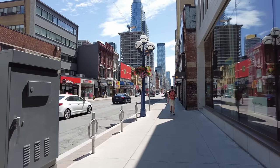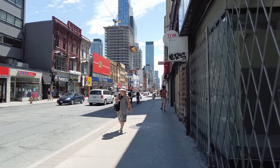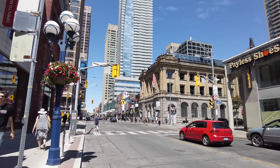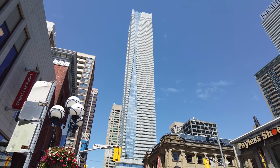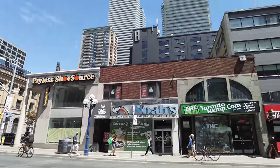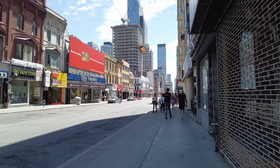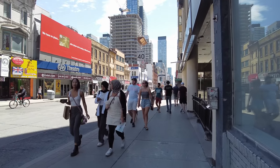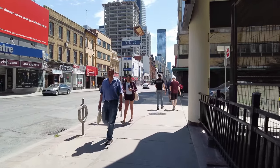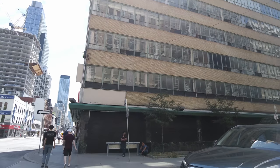And it's now south down the west side of Yonge Street. There's a look north. And that's a look up at One Bloor East, which will soon be joined by One Bloor West on the other side of the street. And at last check, this building on the right here, it's owned by the Church of Scientology.